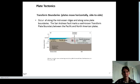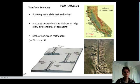Finally, transform boundaries. These are where plates actually slide past one another. They occur along all the mid-ocean ridges and some plate boundaries. The San Andreas Fault marks a well-known transform boundary between the Pacific and North American plates. So what happens on a transform boundary is plate segments slide past one another. They fracture perpendicular to mid-ocean ridges, which allow for different rates of spreading along these ridge systems. They create very shallow but very strong earthquakes.